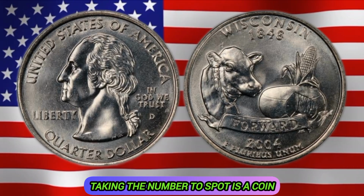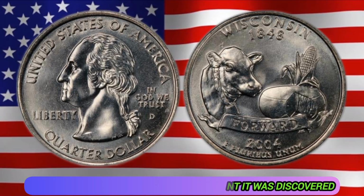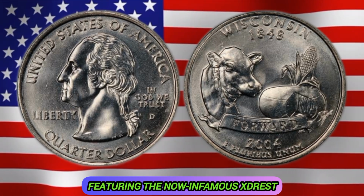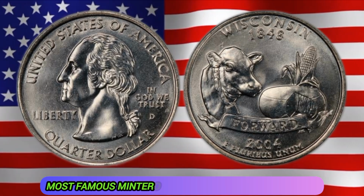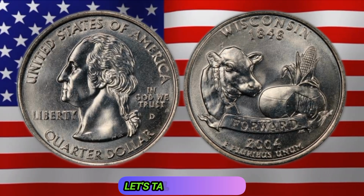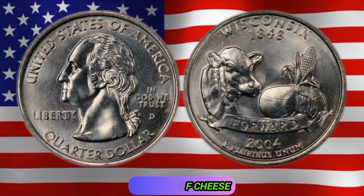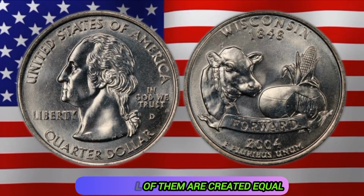Taking the number two spot is a coin that caused a media frenzy the moment it was discovered. The 2004 Wisconsin State Quarter, featuring the now infamous extra leaf, either high leaf or low leaf, is one of the most famous mint errors in US coinage from the 2000s. Let's talk design first. The Wisconsin quarter shows a dairy cow, a round of cheese, and an ear of corn. But not all of them are created equal.